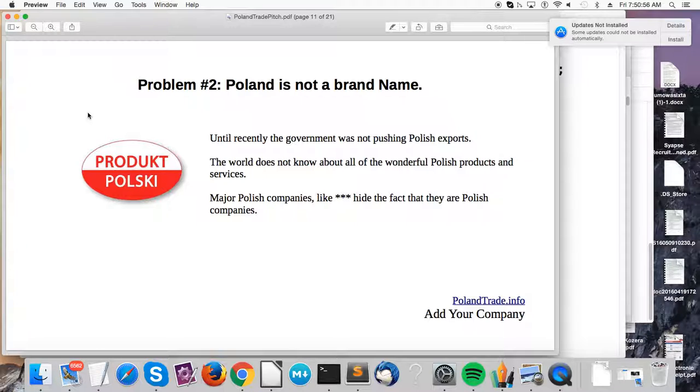Okay, on to the next problem. Poland has wonderful products and services, but people don't know about them. The first reason is that the previous government was not focused on exporting Polish products and services. But the bigger problem is that there are many wonderful Polish companies, and they do not advertise that they're Polish. Let me not mention my favorite example, but there's some web software that everyone uses. You can ask me in private what it is. Whenever I ask people, they say, oh yes, we use that, but they had no idea it was a Polish company.